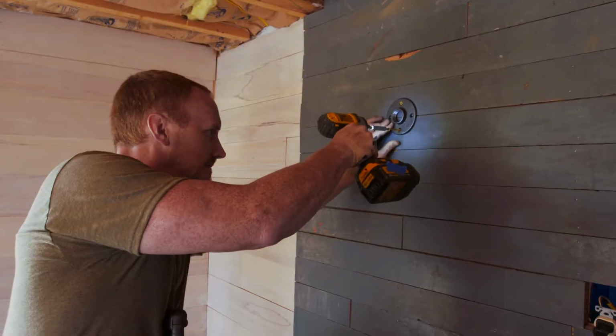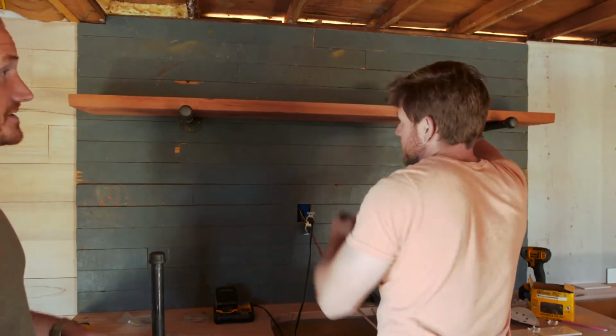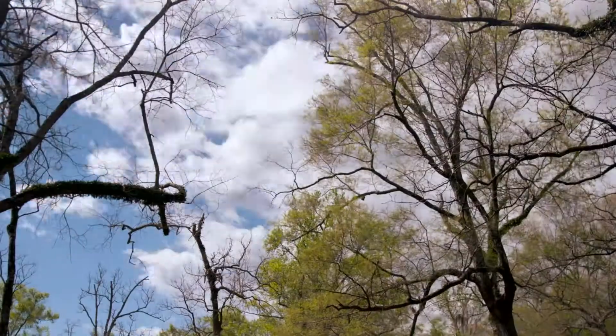So, we're installing the black pipe for open shelving. Jeff did a tremendous job putting that together. So, we'll put the cedar on top, and there's our shelves. Let's cut this down to size, and we got shelves.